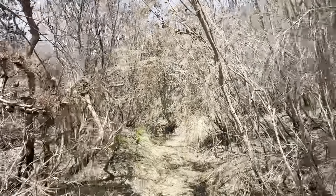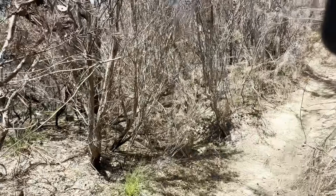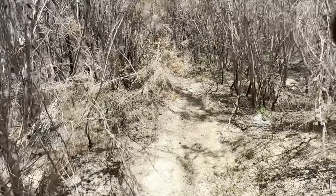So lots of casuarinas, I think. The spindly pine, but you can see some greenery. And up we go.